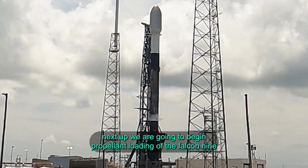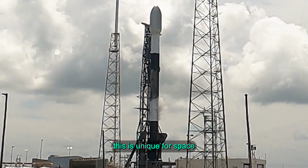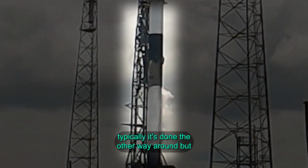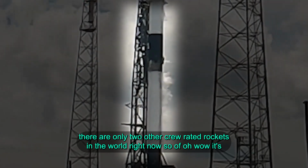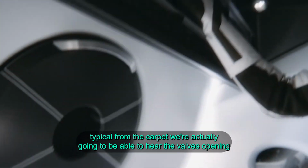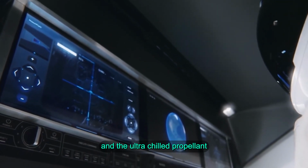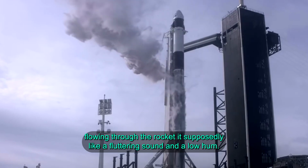Next up, we are going to begin propellant loading of the Falcon 9. This is unique for SpaceX to fuel the rocket with the crew on board. Typically, it's done the other way around, but there are only 2 other crew-rated rockets in the world right now, so what's typical? From the cockpit, we're actually going to be able to hear the valves opening and the ultra-chilled propellant flowing through the rocket. It's supposedly like a fluttering sound and a low hum.